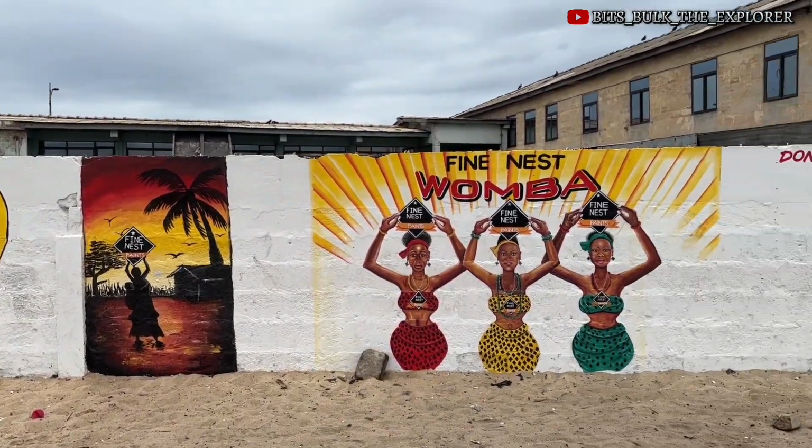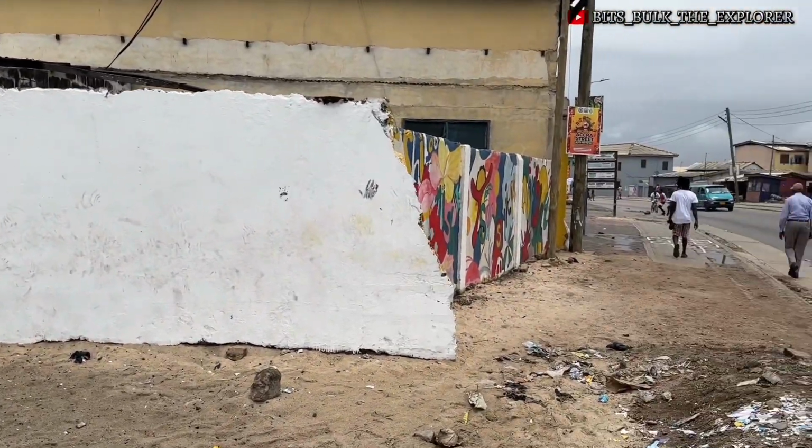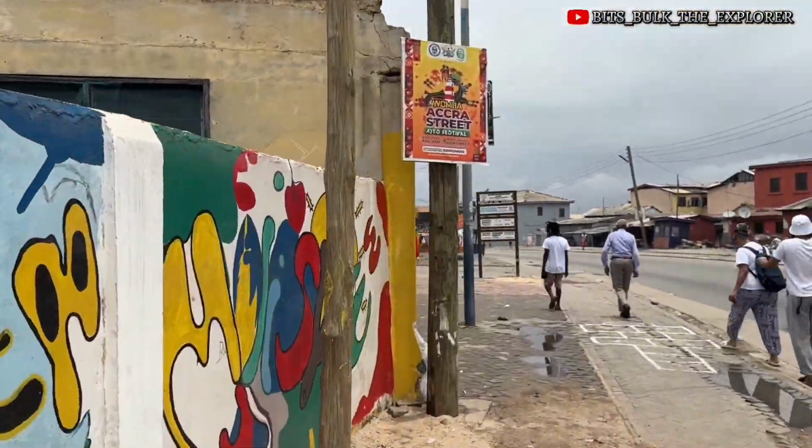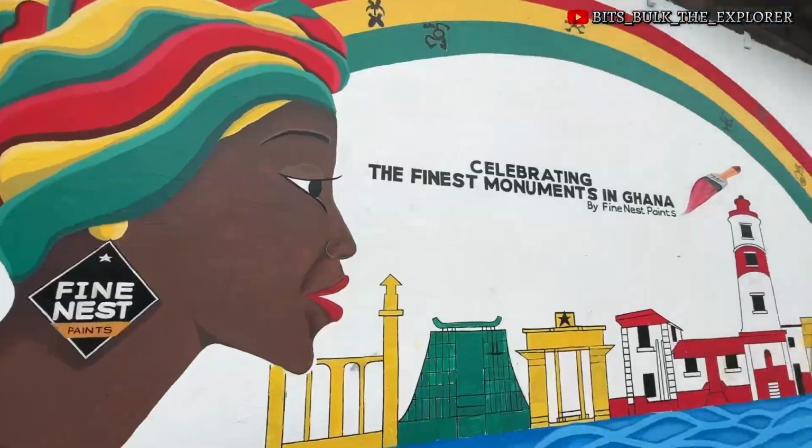One thing I noticed about Jamestown is the different works of art that can be found on the walls of the street. There are lots of artworks on the streets of Jamestown that look really beautiful and add to the beauty of Jamestown.